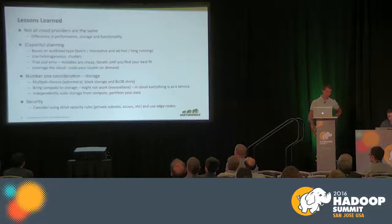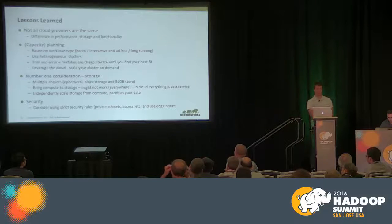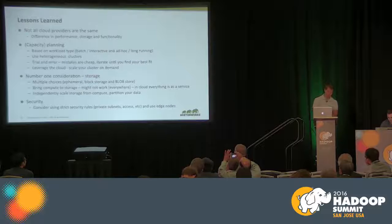The second important thing is that you need to do some planning ahead, capacity planning in most cases. Based on your workload type, most likely you know whether you want to do batch, interactive, ad hoc queries, or long-running services. Then you need to choose different instance types, and you need to get familiar with the cloud provider side of which instance type is good for what.